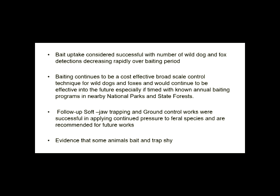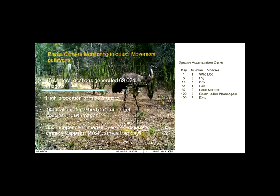There is evidence that some individuals are bait and trap shy from our work. The camera work was really opportunistic, trying to just get a better handle on where the emus were hanging out and moving. There's 2 emus in this shot. We were fortunate in getting detections of this pair, a male and his chick, over about 5 days around this site, which coincided with one of the most, we used to call it the dog superhighway, because it had a lot of dogs going across here.